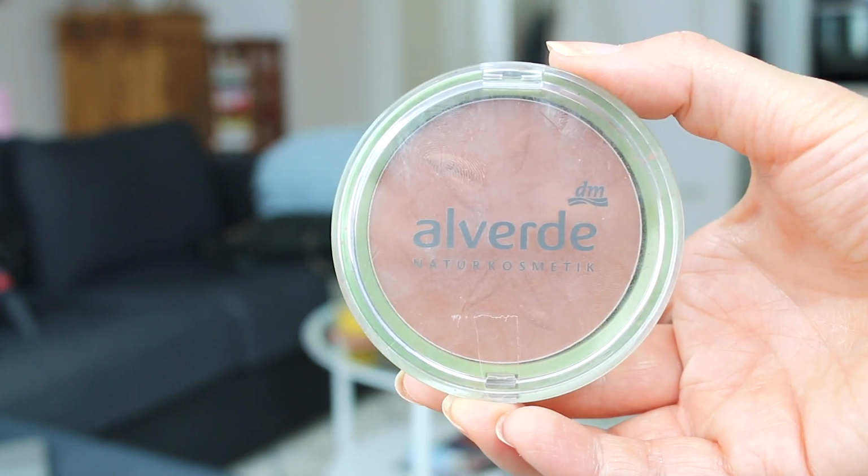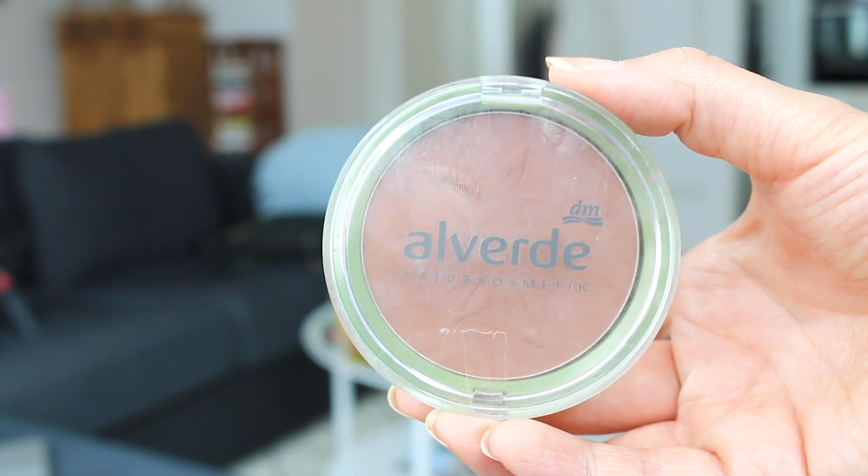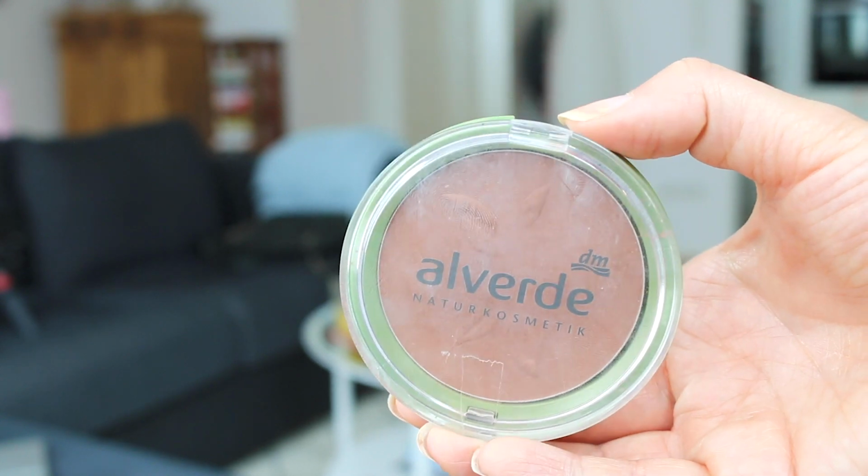Then I have one last thing from Vera, and this is their bronzer. This is a mattifying bronzing powder, and I bought another bronzer from Vera a year ago, which just didn't work. I was shocked they could even call it makeup, because it didn't do anything. There was no highlighting, no bronzing, literally not even any powder coming from it.